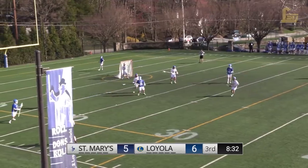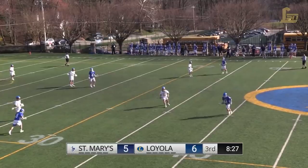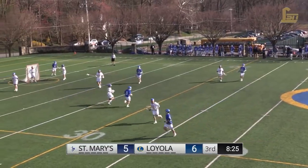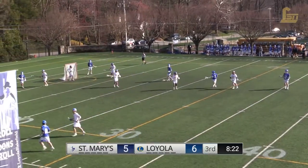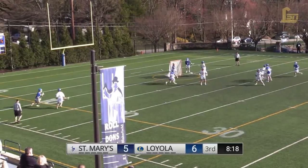So Taylor Bohannon, one of the captains for the Saints, having a decent game. Has been pretty limited, however. Hasn't been able to really beat the Dons in ways he's been able to beat other teams.